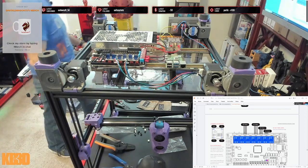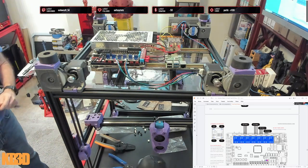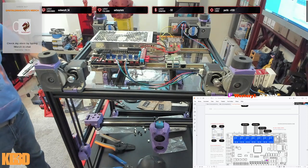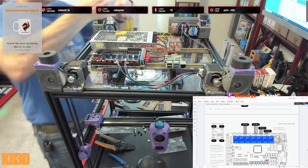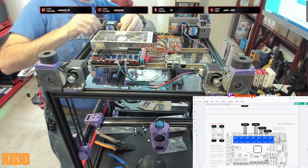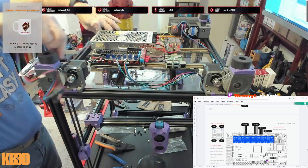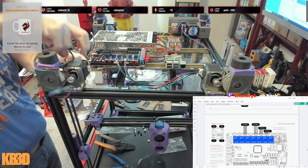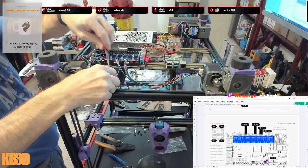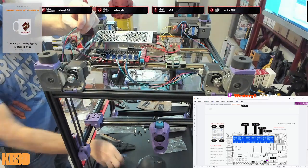Yep. Okay, so two motors down. We're going to do this back Z motor next. And once again, we'll map our wire out along the side here. Bring it up there. Good place.